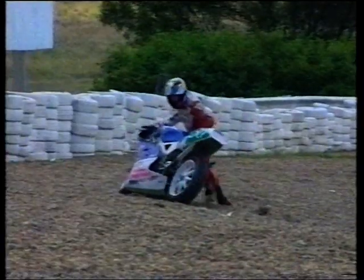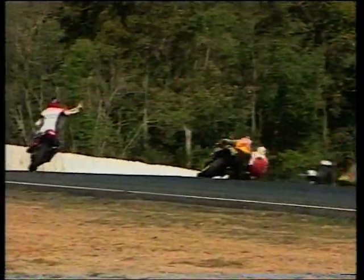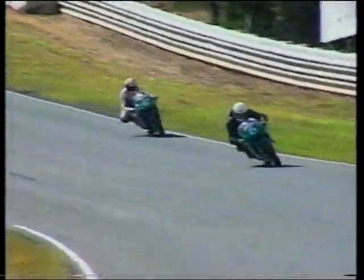And Dave Fuller there has dropped bike number 30, the Honda, in the kitty litter. He looks okay, but the bike looks very second-hand. Yes, they don't survive that sort of a crash at terminal speeds. Oh, we've got a hand up there from Marcus Payton. Bad luck for him. For whatever reason, that looks very, very terminal, John Thompson.